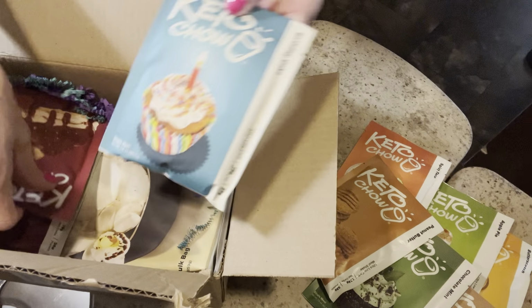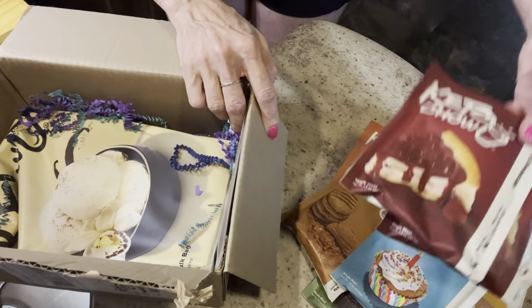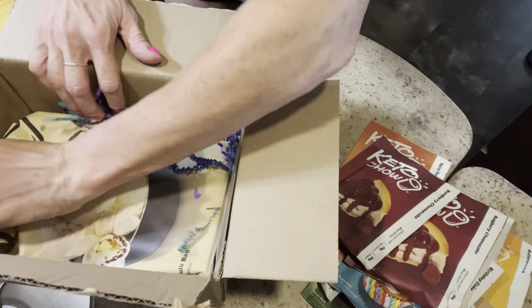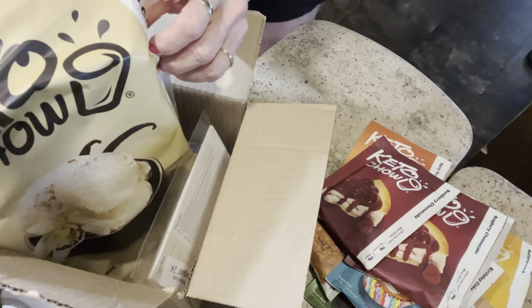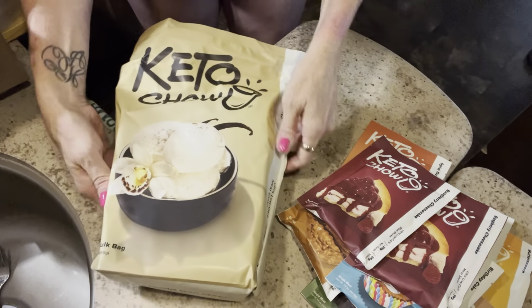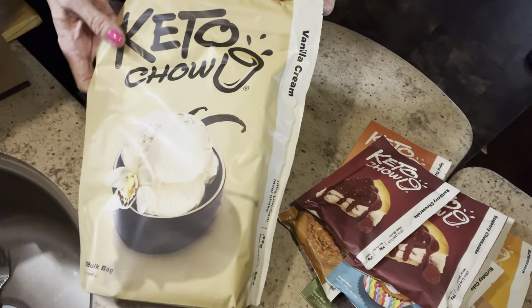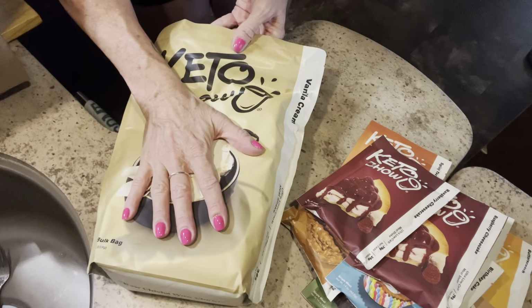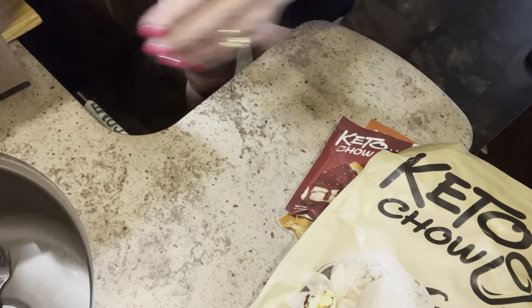Oh, and then we got two of the raspberry cheesecakes, which I love too. These are a great creamy. And last but not least, what's the big bag? Is it the vanilla cream? Yes. Oh, this is great. So the big, we'll look at the recipe cards in a minute. The big bag that you get this month for August is the vanilla cream. Oh my golly, this is a good one. You can make so many things with that one.